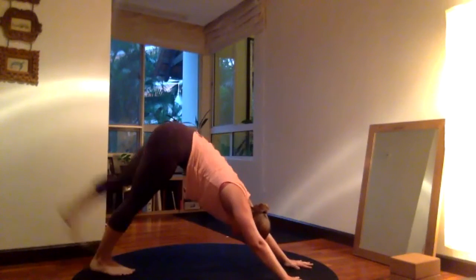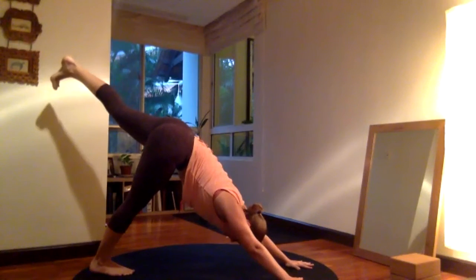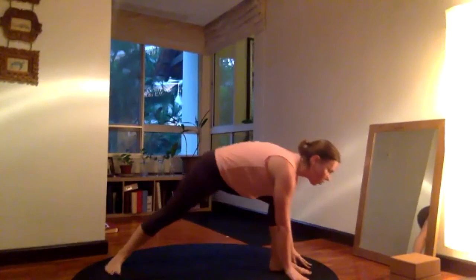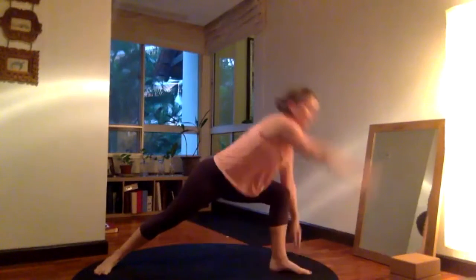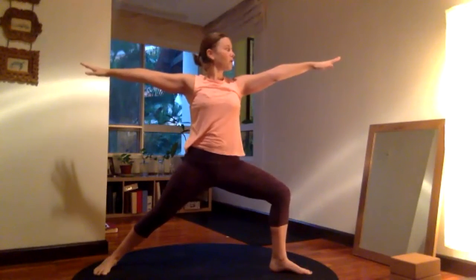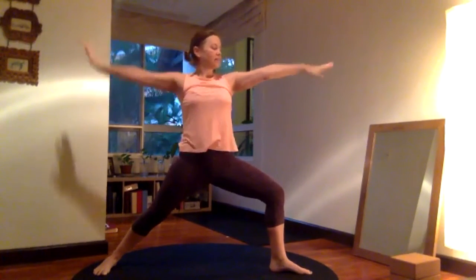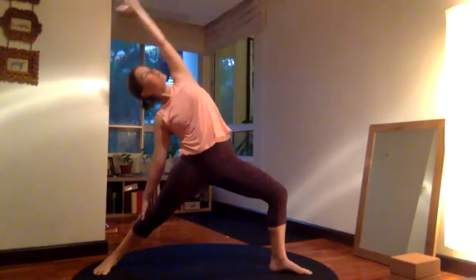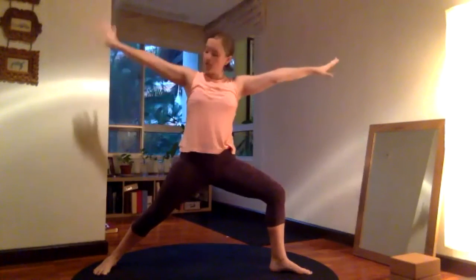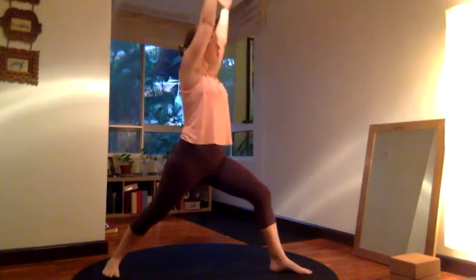Inhaling that left leg up, three-legged dog, nice and strong. Exhale, come to step it through. Prepare for your warrior two. Take your time. Bring yourself up. Sink it down. Gazing out over that left middle finger. Taking a reverse. Exhale, warrior two. Right hand comes like clockwork, up and around. Warrior one.